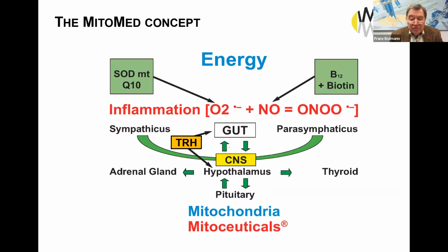Here again, it's a total picture. We need energy, and there you have inflammation, and you get superoxide, and this can react, especially in inflammation, with nitrogen oxide, and then you get peroxynitrite, which is really poison for the mitochondria. And we have a very effective system of enzymes. The one is superoxide dismutase, and we have one mitochondrial one and two in the cells. And the mito-SOD needs especially manganese.